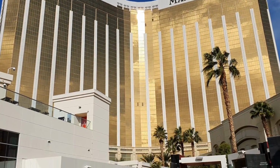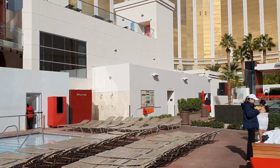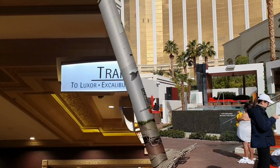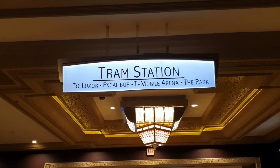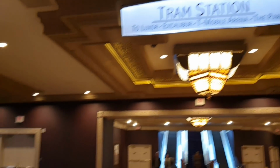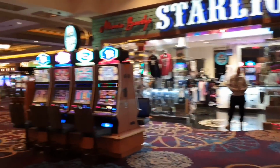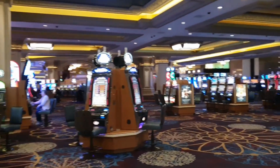Right, let's head back into the casino. I'm going to show you the casino, and then I'm going to show you the room I'm in this time, because I've done Delano and Mandalay Bay now. So we'll take it from the tram station's area of the casino. Obviously the tram comes from Luxor and Excalibur, and do a loop of the casino space.